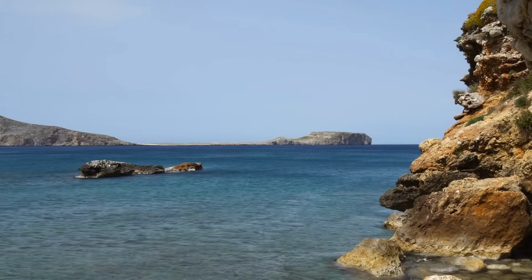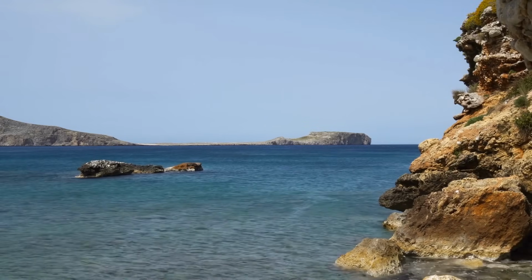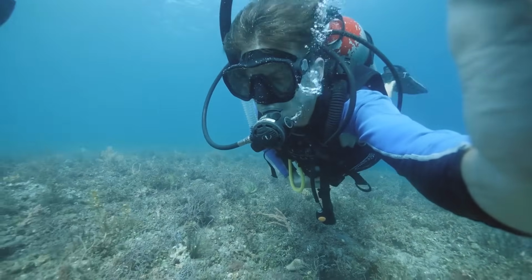This is Pavlopetri, an ancient city you've probably heard about for the first time. It was discovered by Nicholas Fleming, a British oceanographer, when he was on vacation in Greece. He had heard rumors about Pavlopetri's existence and indeed found several artifacts on the seafloor. He went back to the area a year later with the team.